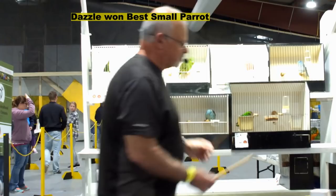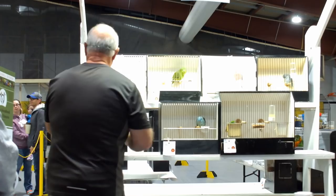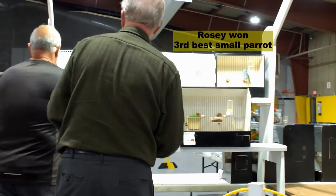Oh my God! My lorikeet won again. I'm so excited. Best small parrot is my Goldie's lorikeet. Oh my God! I'm so excited. And best parrot is my bird. I'm so happy. My birds are so beautiful.